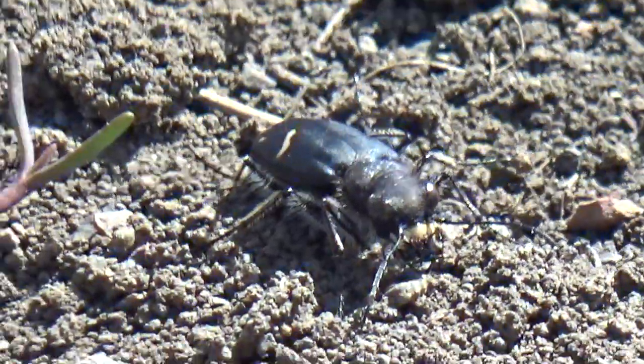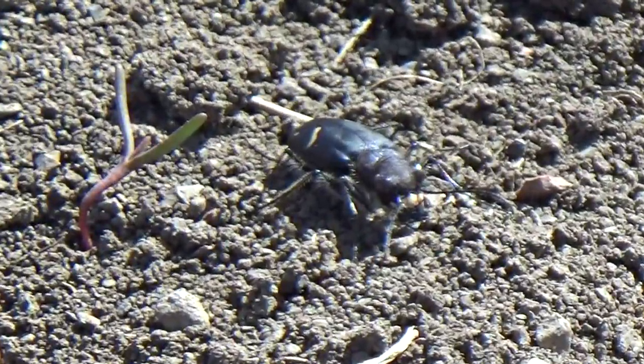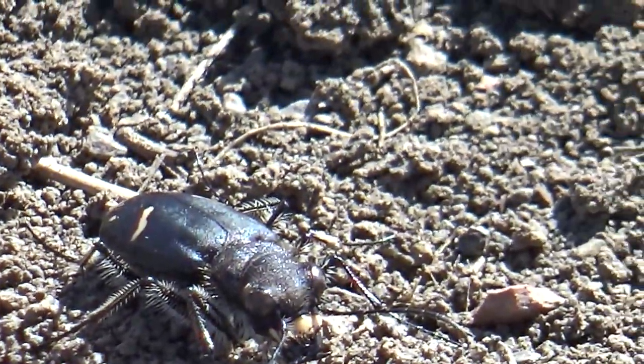Tiger beetles have emerged. This looks like a black morph cowpath tiger beetle.